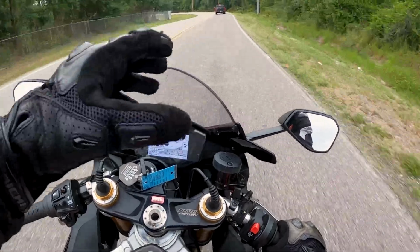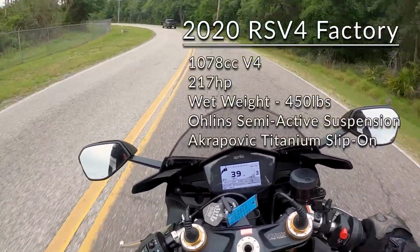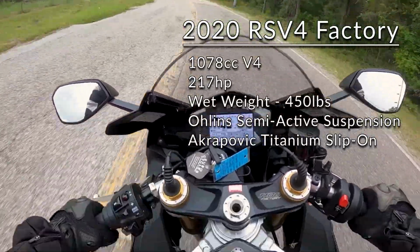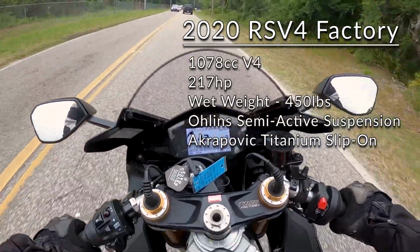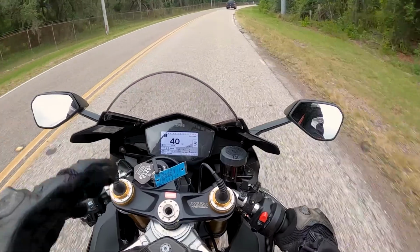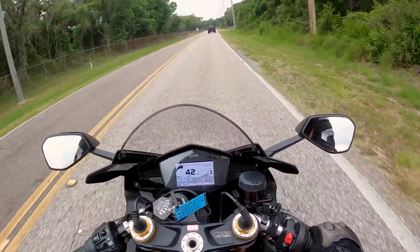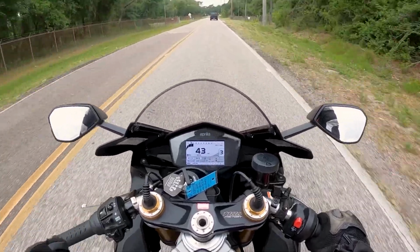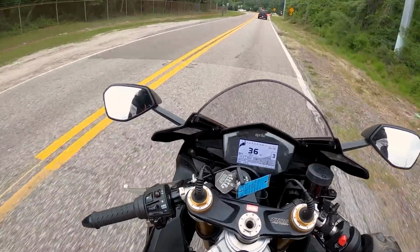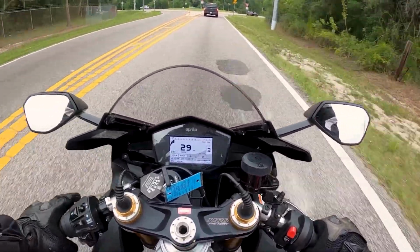All right, so here is the 2020 Aprilia RSV4 Factory, and I have to say, this thing is a straight up race inspired bike, as you'd expect. Now I have to say right away, the first thing that I noticed when I threw my leg over this bike and picked it up off its kickstand is how light this thing is. It's an extremely light feeling bike. Even compared to the BMW, this thing just feels feather light.